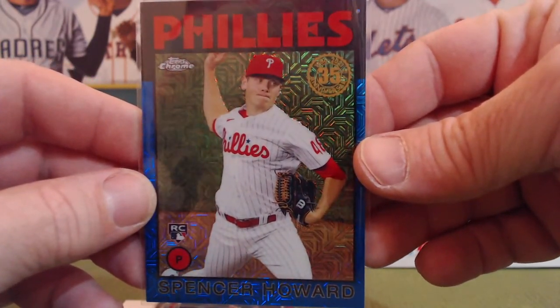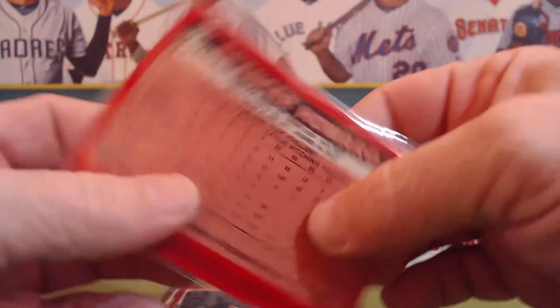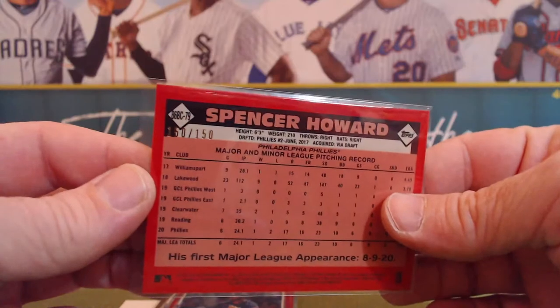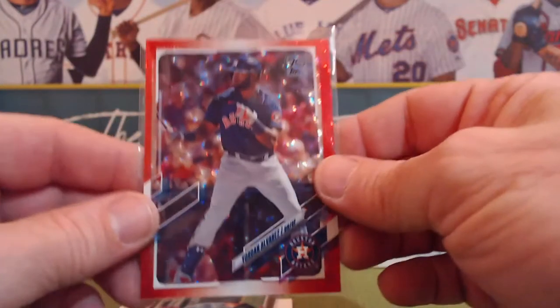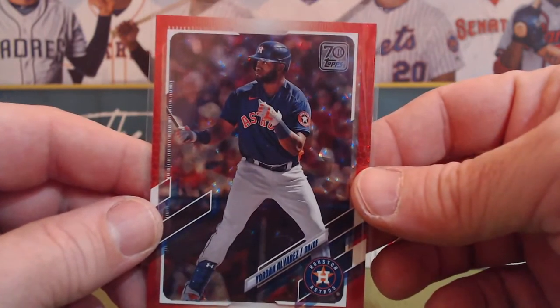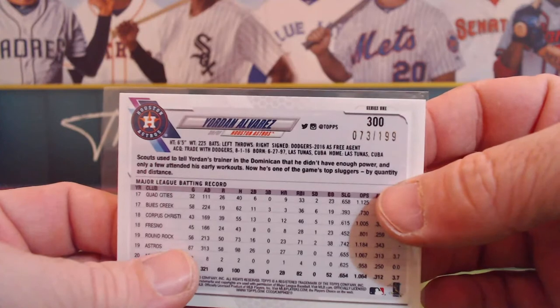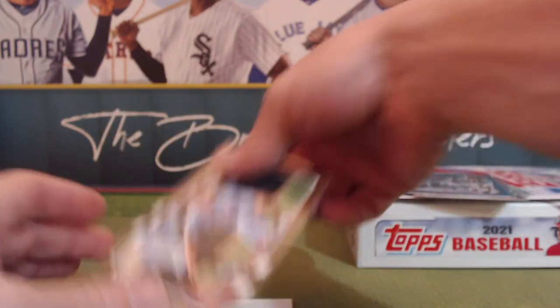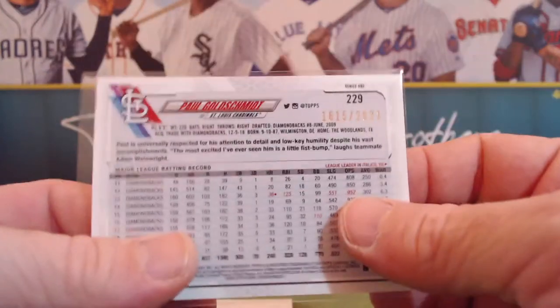We've got for the Phillies a blue border, Spencer Howard. Phillies, I'm going to lose this every single time. That is Art. I apologize for that. And that is 150-150. So your eBay one of one, as they say. Here's another raindrop, Yordan Alvarez for the Astros. That's Brad. Congratulations. That's pretty cool. That is out of 199. That's a 73. And we've got a gold Paul Goldschmidt going out to the Cardinals and Sean.